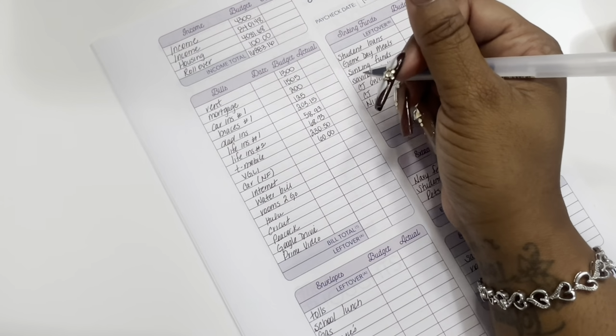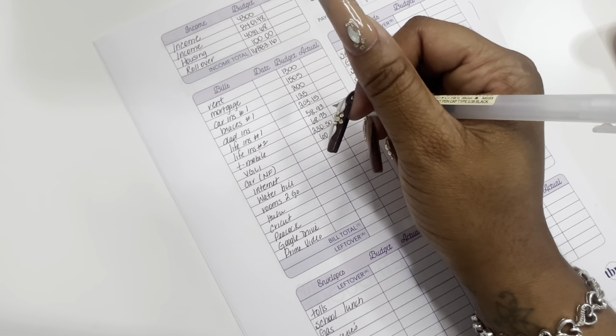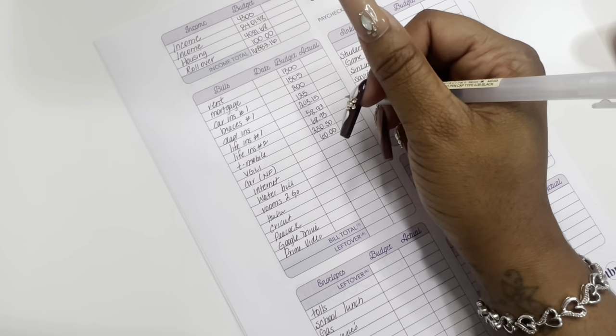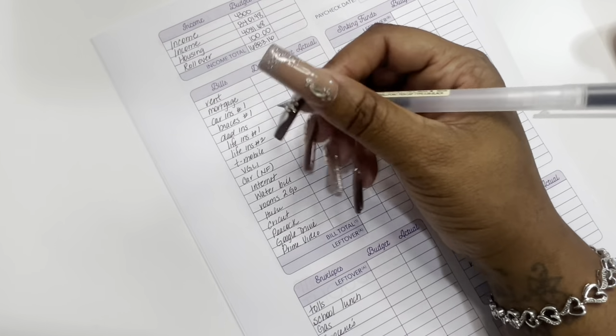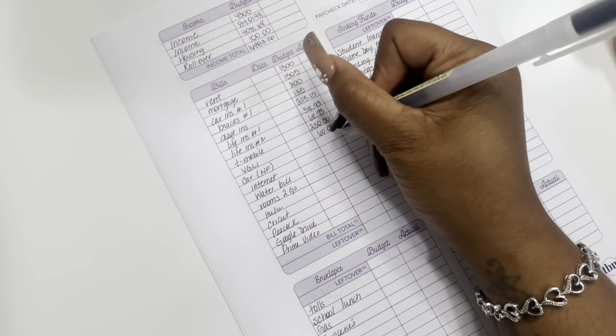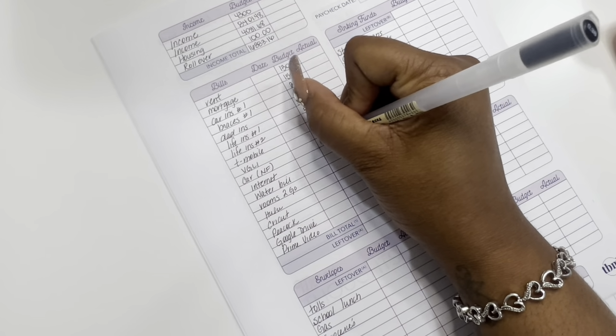VGLI is $60. So VGLI is my life insurance that I was paying for when I was in the military. And because of how I got out of the military, I'm able to pay the amount that they tell me to pay and keep my insurance, which is amazing. So it's $60. My husband's car note, we pay $8.50 no matter what.